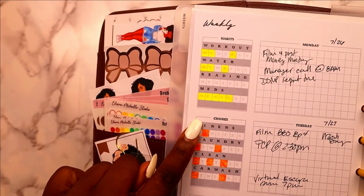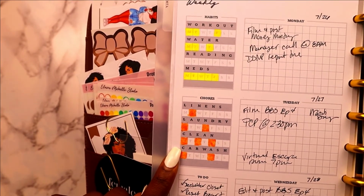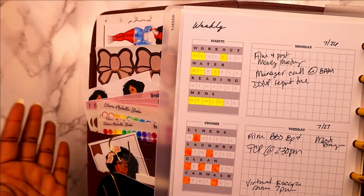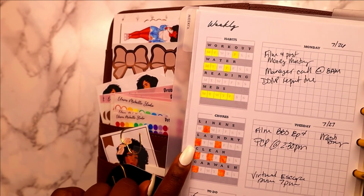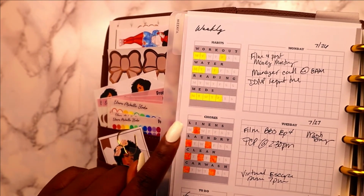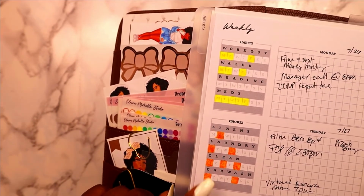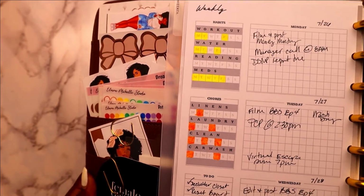And then I have a chore section down here where I'm kind of keeping track of when I'm doing all of my weekly chores. I have certain chores that I like to do weekly, such as changing my linen, laundry. I like to clean. I'm not cleaning once a week, but I'm cleaning different areas at least weekly. And then car wash. I like to wash my car minimally once, but I really like to hit it twice.